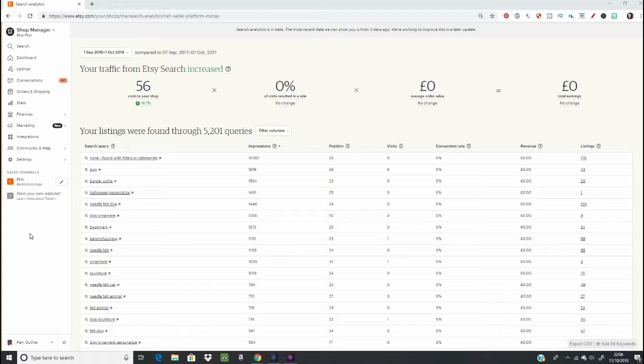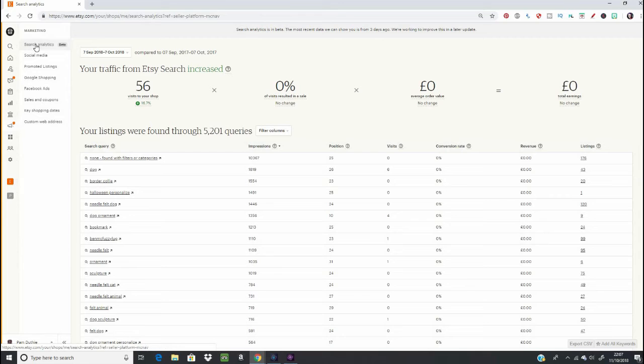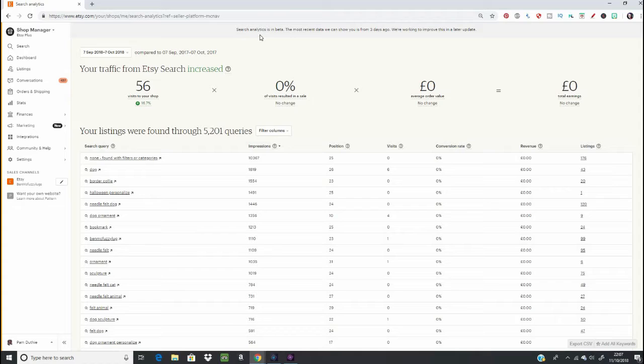Now you'll know if you've got access to this beta if in your shop manager, under your marketing tab, it says new, telling you there's something new there. If you click on that, it's search analytics, and that's in beta. As you can see in the top here, it's in beta. The most recent data is from 3 days ago. It's glitchy as anything. Everyone will tell you that. It's not the best, but it's giving us an idea of what's coming, and I'm quite excited about it.